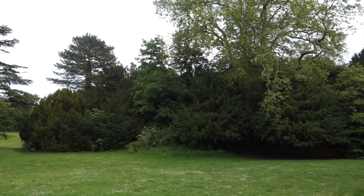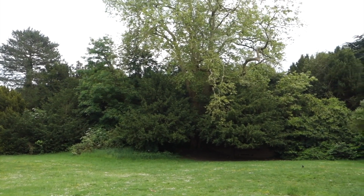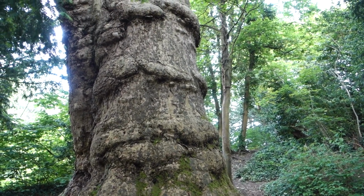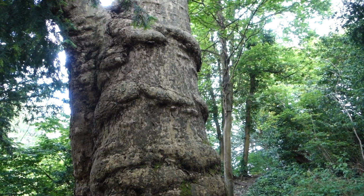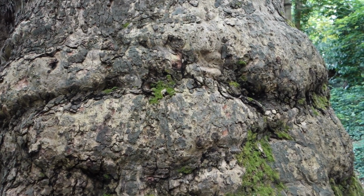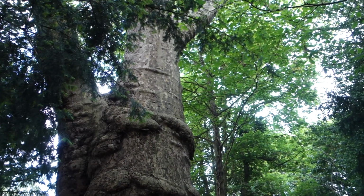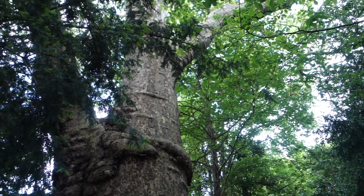If you're visiting Nonsuch, it's probably worth dropping down into the dell, which is the dip behind the mansion house, where there's a magnificent plane tree which is probably 300 or more years old, and it would have been planted when the house before the mansion house that you see here was built in probably the mid-1700s. It's easy to miss, but it is a magnificent tree and it's one of the biggest plane trees in London.